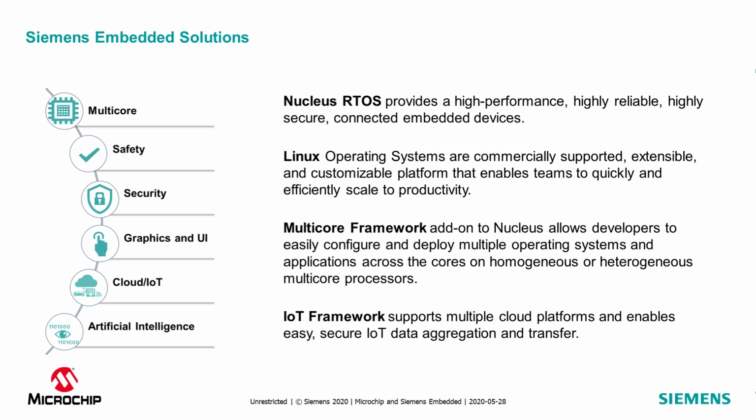The Multicore Framework. I talked a lot about the Multicore Framework in the early part of this presentation. Be able to do that lifecycle management with our Multicore Framework, be able to do that communication across these heterogeneous environments. And as I mentioned earlier, there's a certifiable version of this as well, for those mixed safety criticality type applications on a single SoC.